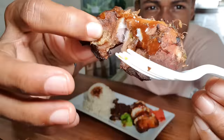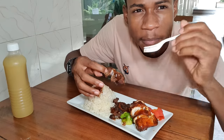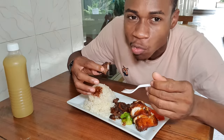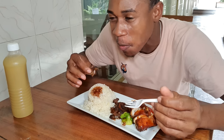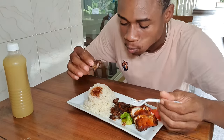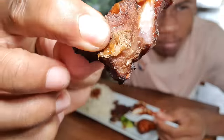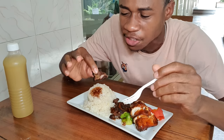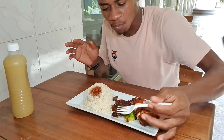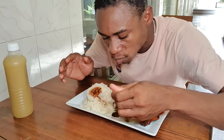Whoa. You get that little crispiness. Get that crispiness and, you know, it's half inside, because we actually tasted it before it fully finished. So we're gonna dig into this right about now. Mmm. This is what I talk about. Get that crispiness on the edge. And as you bite in, wow, beautiful. And you know, white rice. It's a vibe.